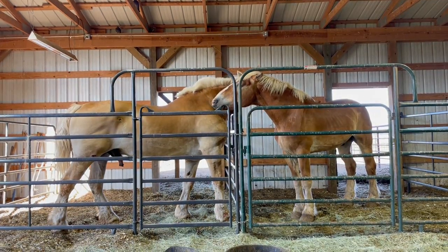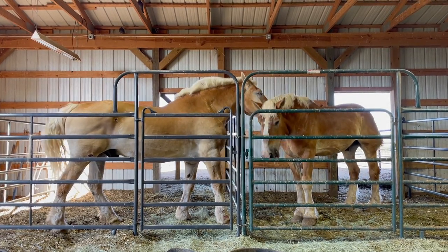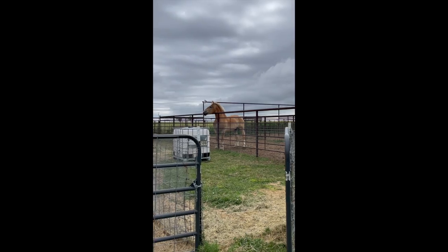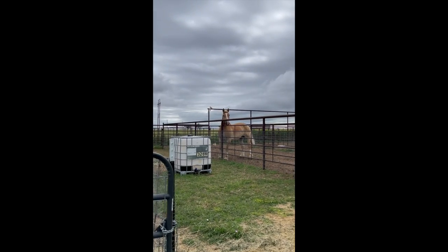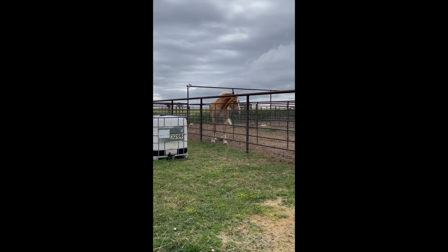Dutch was happy to see him when he got home from the vet's office. The day after his steroid injections, he's still a little bit stiff, but by the second or third day, he's up and moving around like normal again.